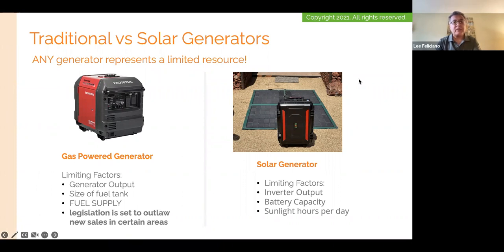First and foremost is really your fuel supply, right? Your generator operates as long as you have a steady, predictable supply of fuel. And then other limiting factors are the size of your fuel tank and, of course, the output of your generator. So similarly, for a solar generator, the output of your inverter is a limiting factor.